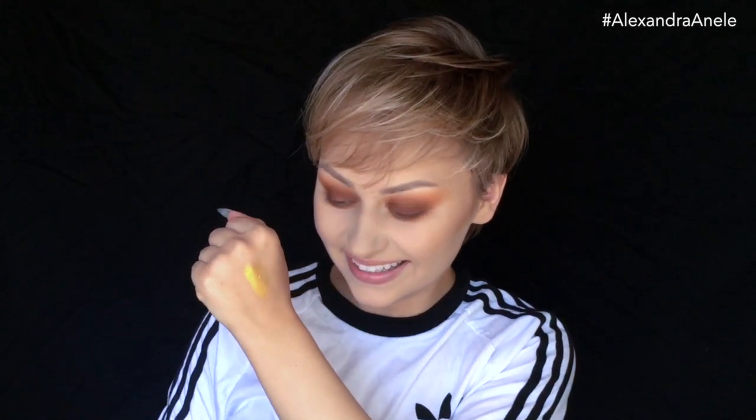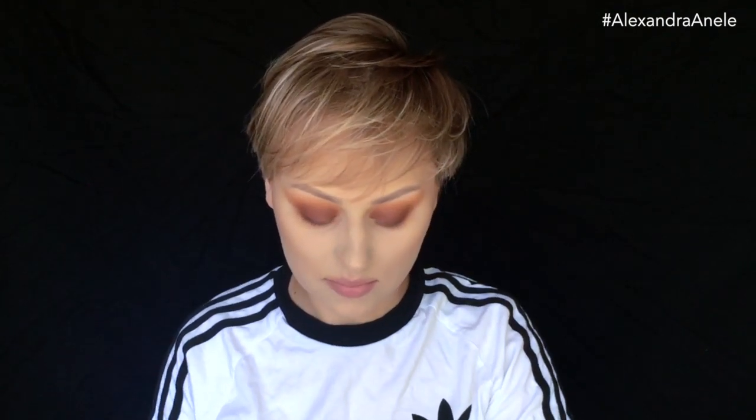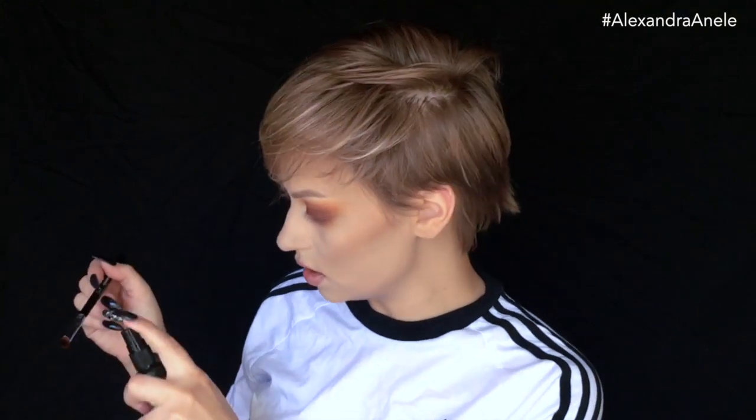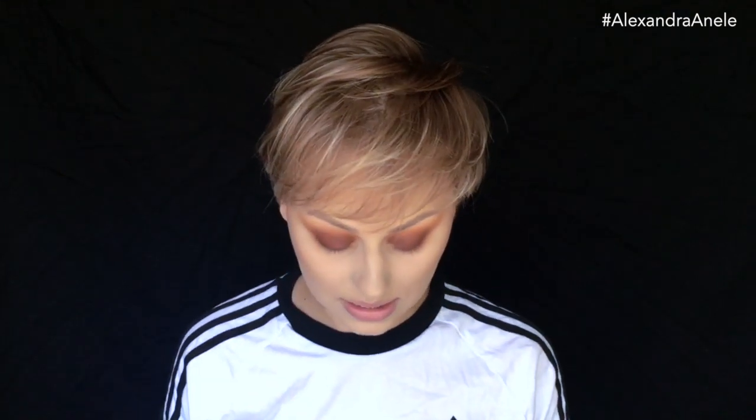It's so good. So I'm going to put that in the center of my lid, just right in the center, because I obviously have this amazing melt rust stack all over my eyes and I don't want to get rid of it. So I'm going to take my E Sigma 54 brush and spritz it with a little bit of setting spray. And I'm going to take that shade, Superstar, and place it in the very center of my lid.